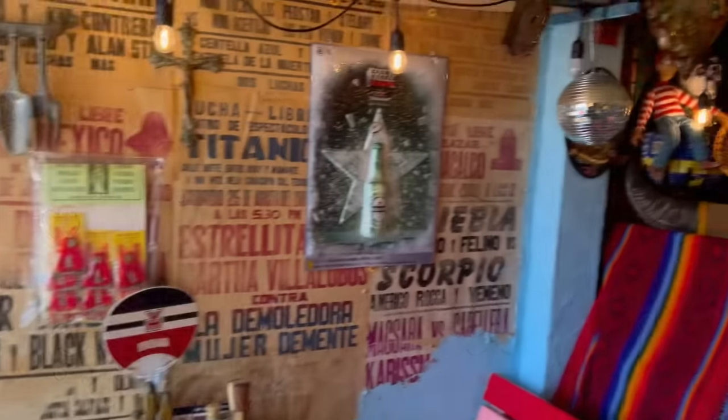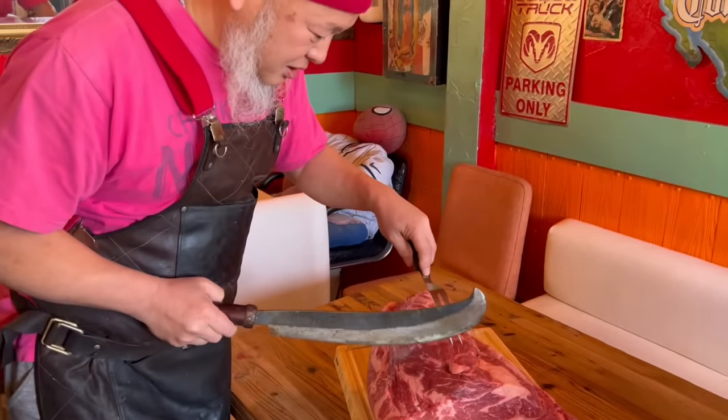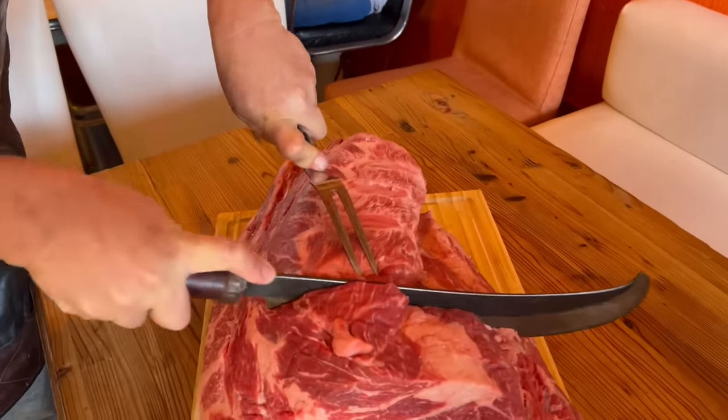So this is the interior. It's really cute. There's so many decorations. You get to see them cooking for you right here. That's the chef. He looks adorable, I love it. And I'm here at his restaurant doing a steak challenge. He has a whole samurai sword to cut this steak, you guys. That is so cool. So that's my chunk of steak right there.